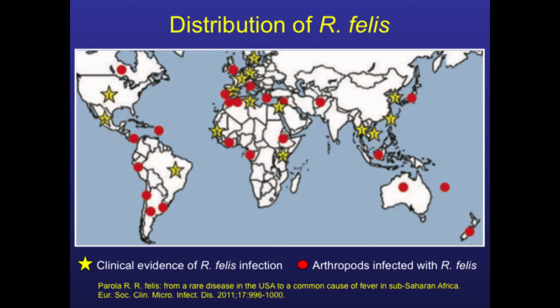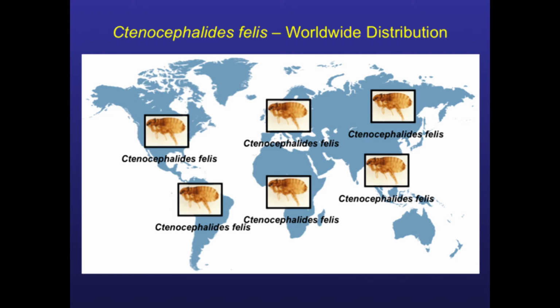And this is adapted from a review on Rickettsia felis, where we see in those red dots represent areas where fleas have been found containing Rickettsia felis by molecular analysis, and the yellow stars represent cases of Rickettsia felis. And certainly this was published in 2011, so there would be more red dots and more yellow stars today. So the reason it's globally distributed, as I alluded to earlier, was because of the distribution of the ubiquitous cat flea, or Ctenocephalides felis. These fleas live on domestic animals, and they're distributed all throughout the world. So where there are domestic animals, there are Ctenocephalides felis.